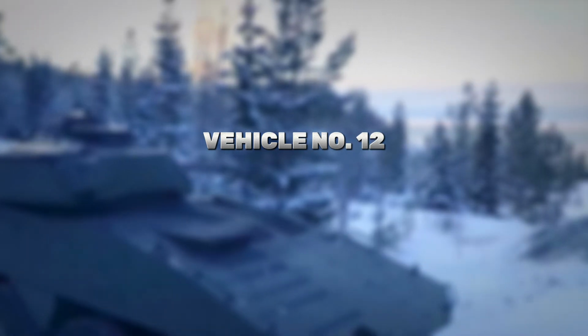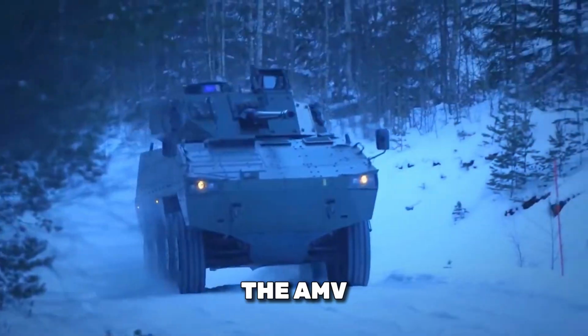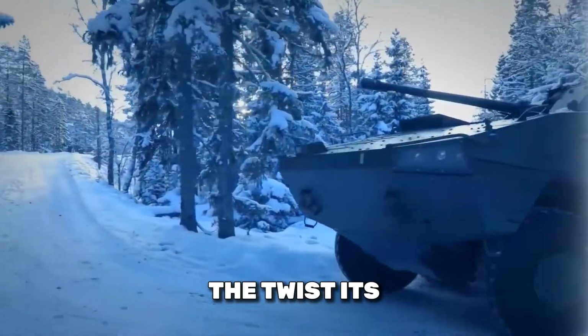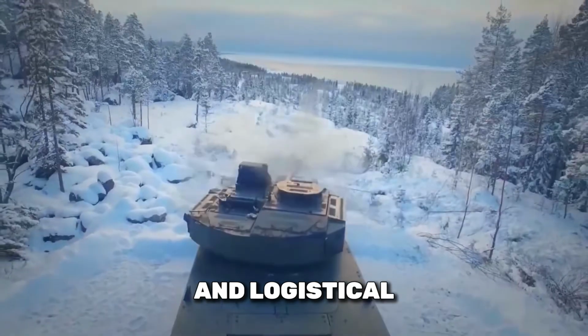Vehicle number 12, BAE Systems Armored Multipurpose Vehicle, AMV. The AMV is versatile with improved mobility and protection. The twist, its complexity in design, can lead to increased maintenance needs and logistical difficulties.